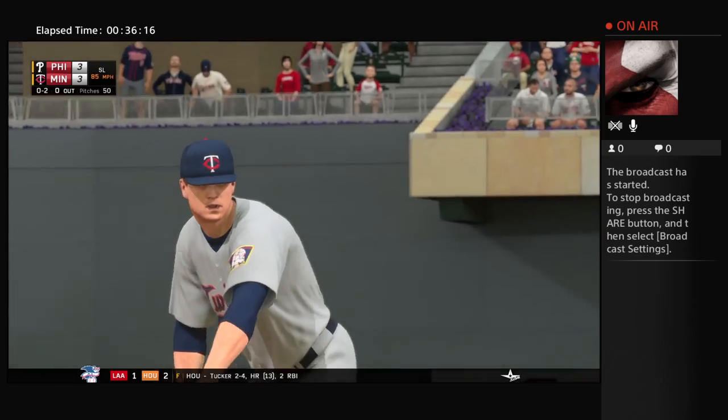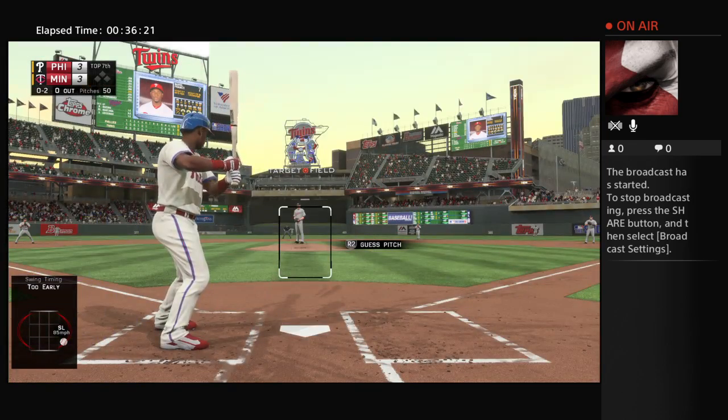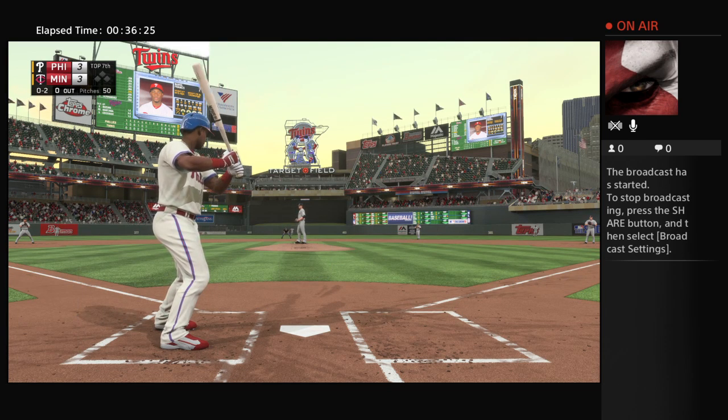Got him out on his front foot. It's 0-2. And if he's getting tired, it's not showing in his slider. That pitch is still as tight as it was in the 2nd inning. 0-2. Here it comes.